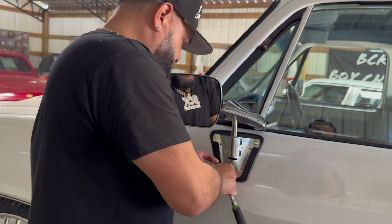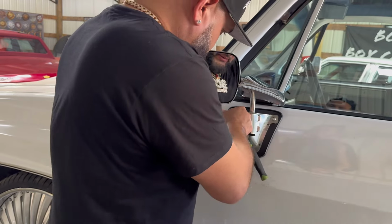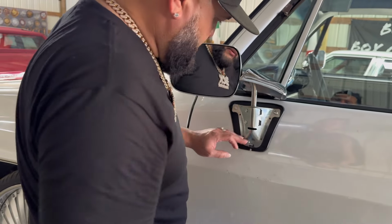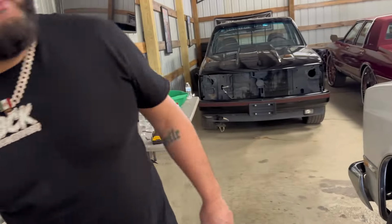Yeah, so the mirrors are on there now. Oh yeah, it's over with. So these are like the factory ones. Yeah, but a little better. They got the turn signals in there.